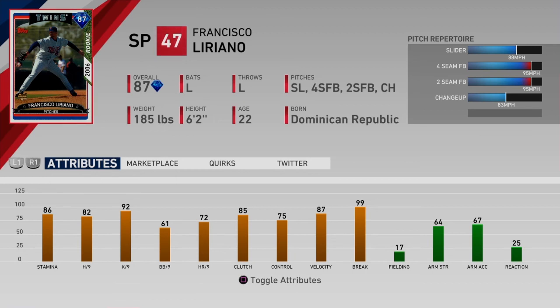And the last one is Francisco Liriano. It's just a very solid all-around card. 17 fielding brings his overall down a lot, but I mean it's a good starting pitching card. I think this will be in your rotation for a while.